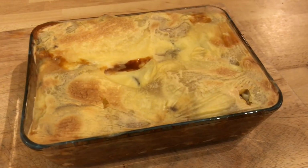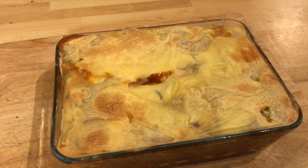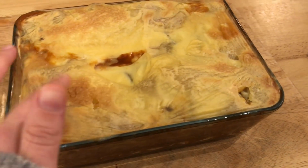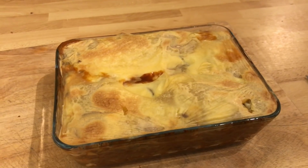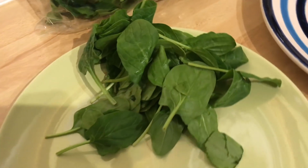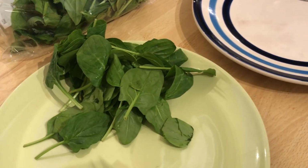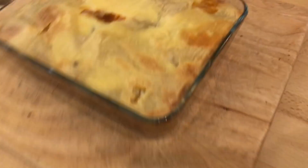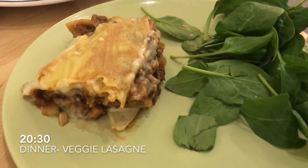Lasagna is done. Definitely would have looked a million times better with some cheese on the top. It kind of just looks really weird and wrinkly, but hopefully it will taste good. I haven't actually made anything to go with it, so I'm literally just going to have it with some spinach. Probably should have made a salad or garlic bread or something, but I'm honestly just so hungry now. I just need to eat something, so I'm very happy with just some lasagna and spinach.